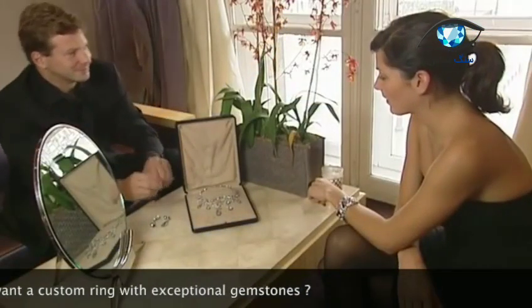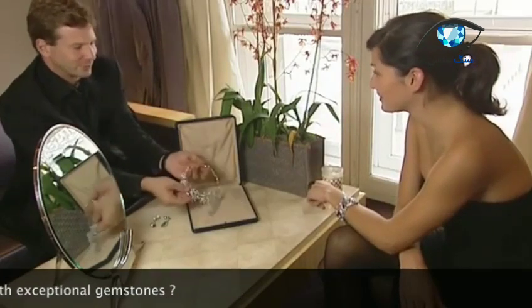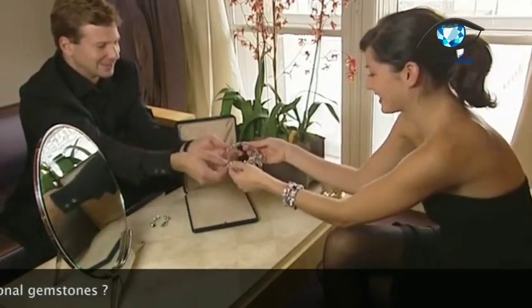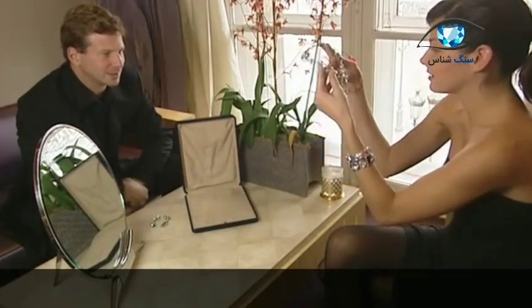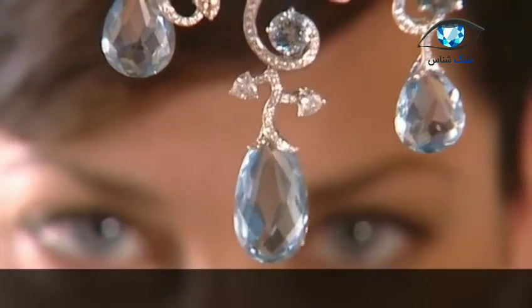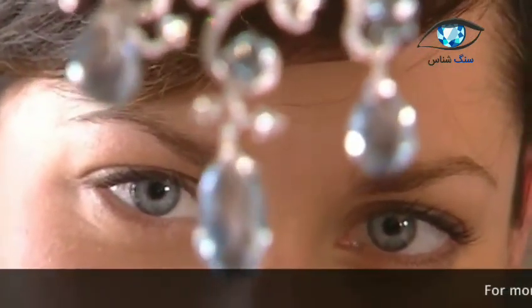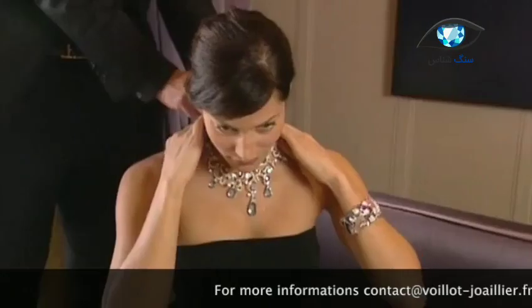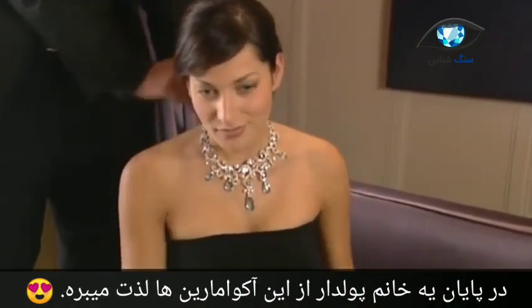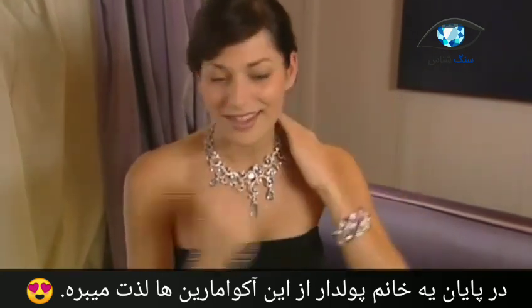Here you are. The piece of jewelry is ready on time as promised. As always. Do have a look at it. We found some very, very beautiful aquamarine pendants that we cut into briolets. And we used this system where you can remove all of the pendants, so the piece can be worn in different ways. Superb.